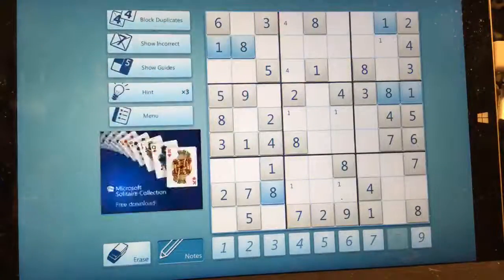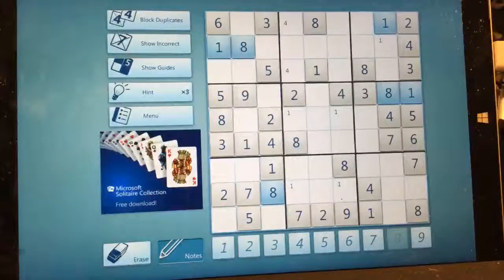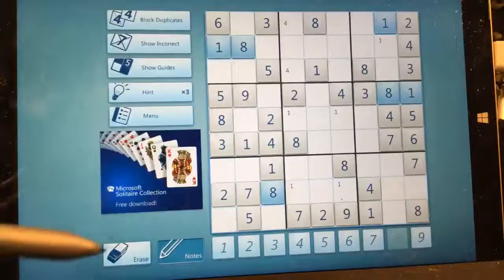Remember, this is left-handed Sudoku on my part. Left-handed Sudoku, based on where the camera's placed. It's a good challenge for an old-timer.